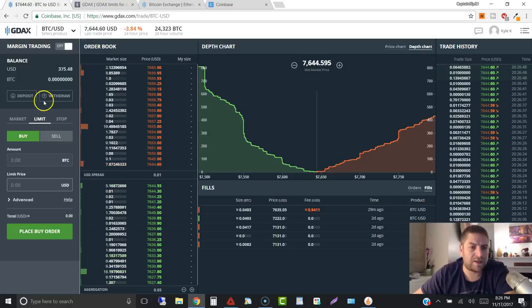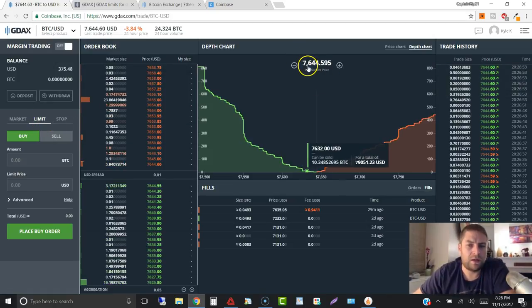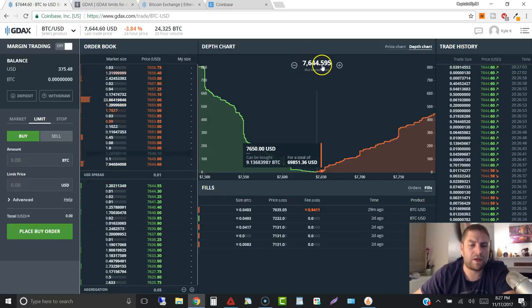So just to show you guys, I'm going to buy $375.48 using a limit order to avoid the fees. If you're buying, you're going to set your limit, like I said, you can think of it as your target price. You're going to set your limit price a little bit lower than whatever the current market value is.